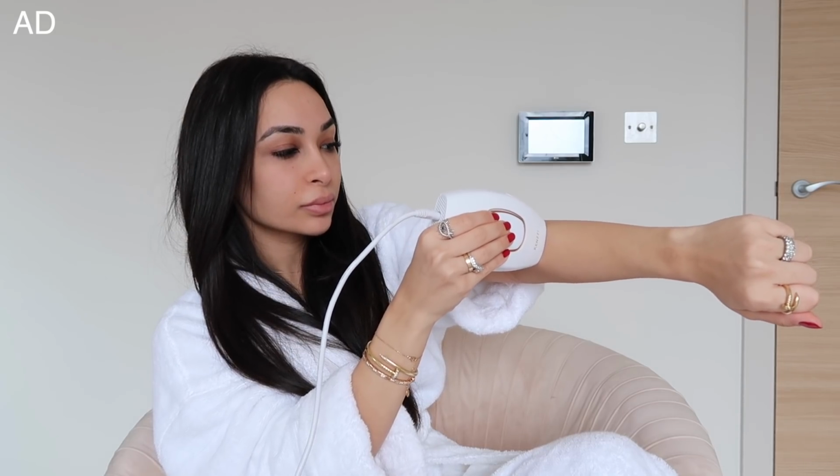And I do like to close my eyes when I press the button, so I just don't get any light in my eyes. So 3, 2, 1. So if you want to use it for hair removal purposes, keep it pressed down.